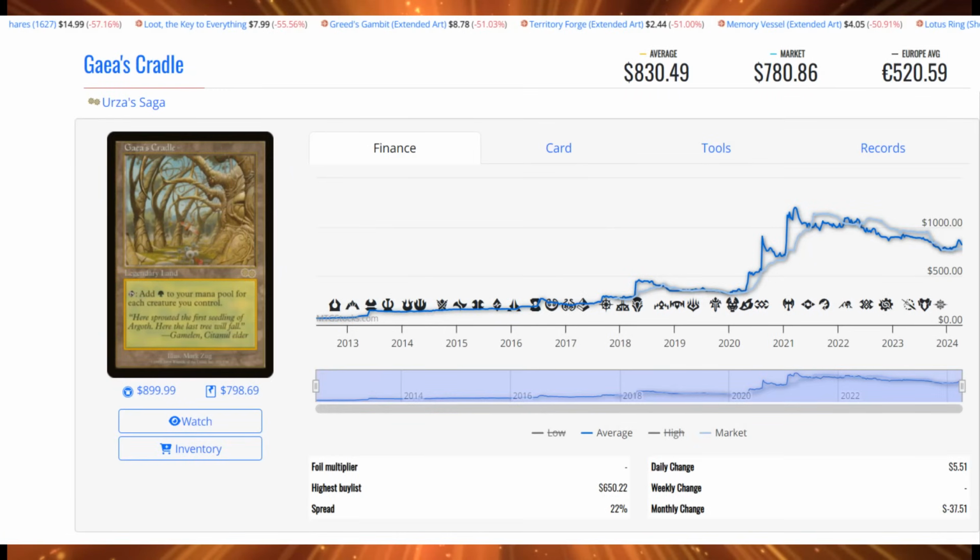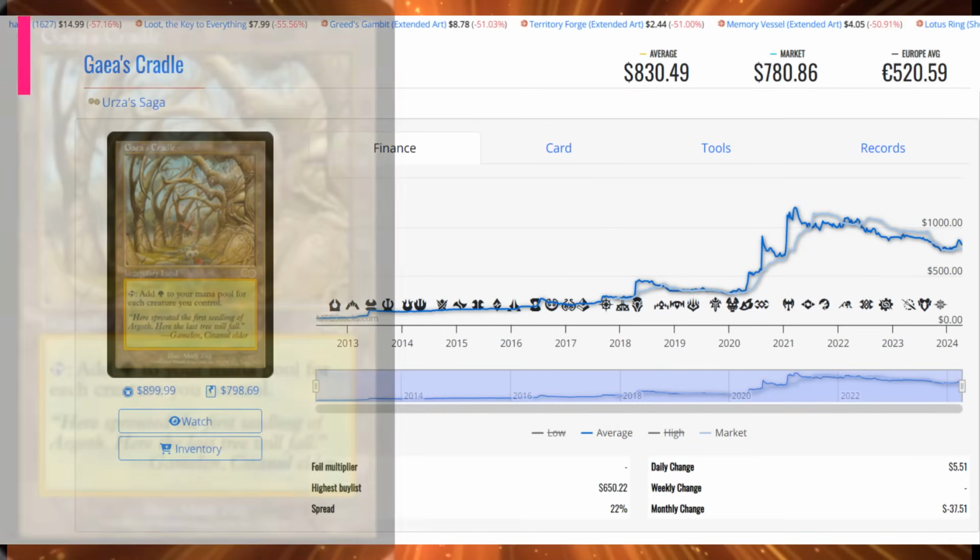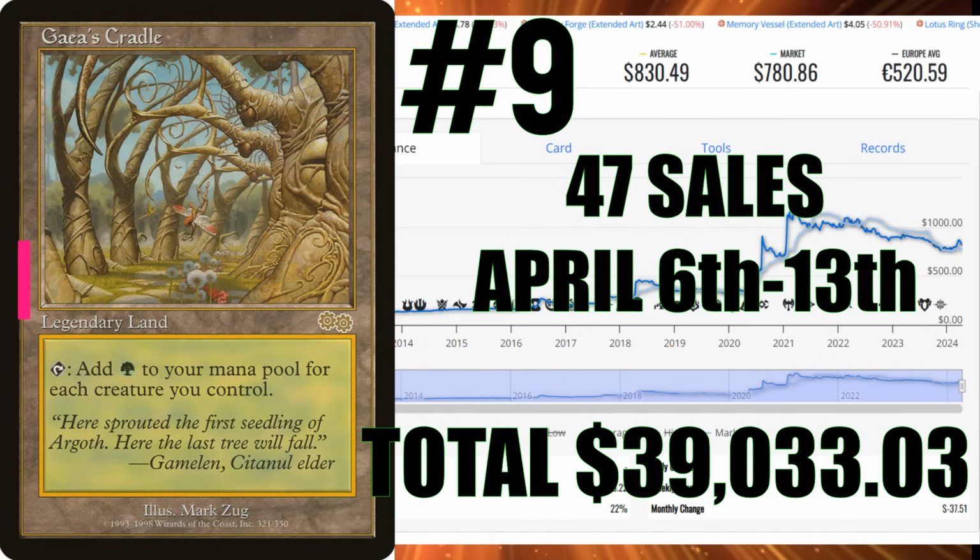Now, our number 9 card this week is Gaea's Cradle from Urza's Saga. This thing is a heavy hitter, guys. 47 sales this week, or a total sales volume of $39,000 US. This thing is massive. It gets a lot of gameplay. A lot of players like to have a copy of this card around. And of course, the price tag has been trending downward, but we've still seen a bit of an uptick here and there. Right now, I'd say it's still kind of a pricey card, but I can see why players want to buy it. A lot of trading value to go for a card like this.